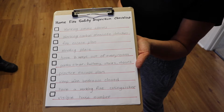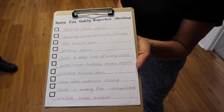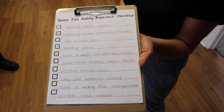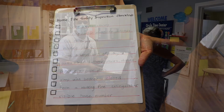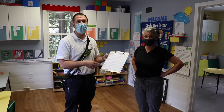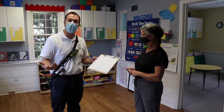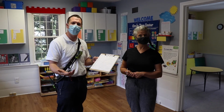And have a working fire extinguisher. That's for mom and dad to use, but have a working fire extinguisher, know where it is, know how to use it, and then make sure your house number is visible. Because yeah, if your house is on fire, it would be easy for the fire department to find, but what if you need an ambulance or you just have carbon monoxide in your house? You want to make sure that we can find you, and we can find you quickly so we can get there to help you. And we're going to walk around and do a quick inspection here, and then you're going to do an inspection at home with your families.